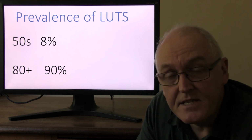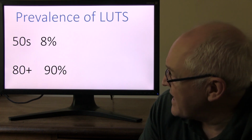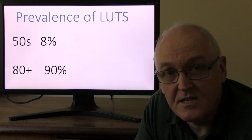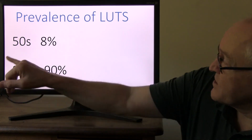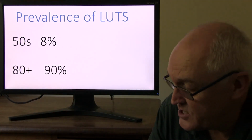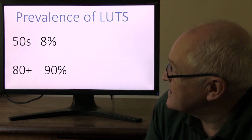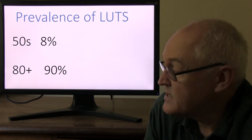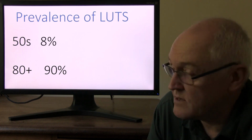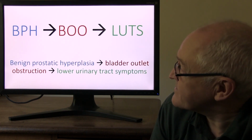Men in their 50s, maybe about 8% are suffering from it. Men in their 80s and 80 plus, it's virtually all men suffering from it. And there's a gradual increase between those two ages. So this is an age-related condition. It's getting more prevalent and more severe. The lower urinary tract symptoms become more severe as men age.